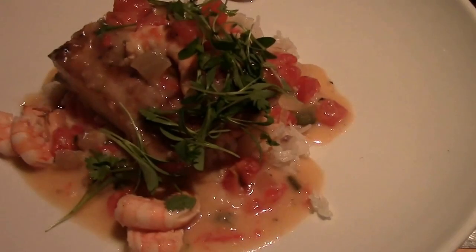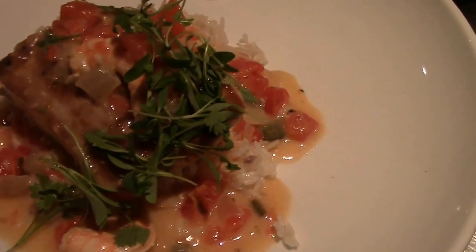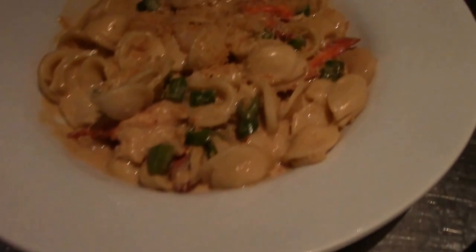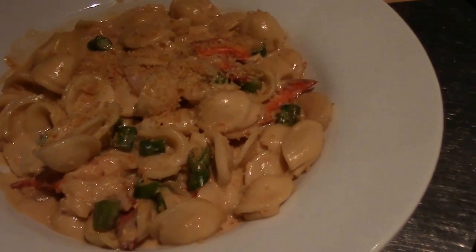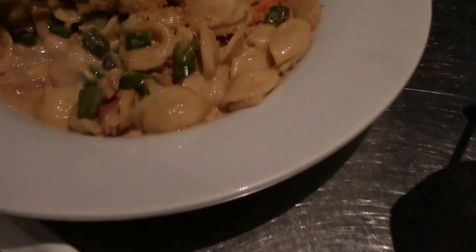All right, my mahi-mahi has arrived, and it looks absolutely delicious. And Chad's, what is that again, Chad? It's lobster and shrimp cheese pasta. Oh, that looks awesome, too. How's it taste? You like lobster and shrimp? Really good. Okay, good. I'm going to taste mine. Ooh, this looks good.